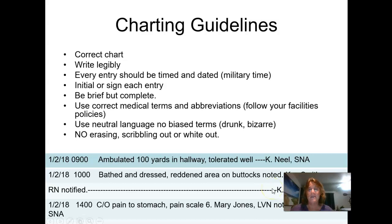If I am letting someone else know that there's a problem, I need to put the person's name that I'm notifying. I don't want to just say nurse notified, because then if something goes wrong, or the nurse says, oh, she never told me, they're going to say, well, who did you tell? Well, if you don't have it written down, you're probably not going to remember.